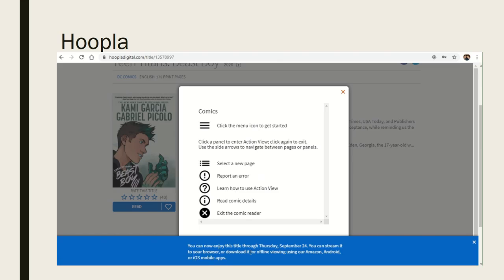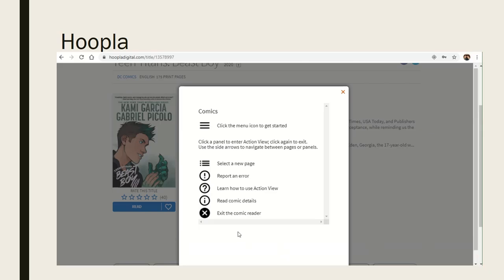It lets you know that you can use it for offline viewing on Amazon, Android, and on the iOS mobile apps. So basically, like I said earlier, Hoopla is available as a free app, so you can download it on your mobile devices, your phone, your tablet, anything you can download it on, and you can read it on there, or you can watch your movie on there. Once it's downloaded, the good thing is that you don't have to worry about having an internet connection, and I know for many that's a great thing. Right here it's showing you how to use the comics, because looking at them is a bit different.